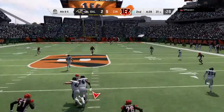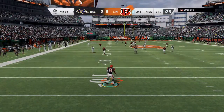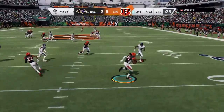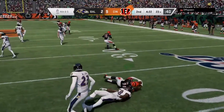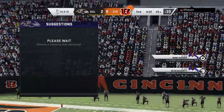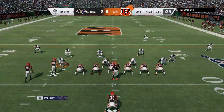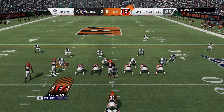And just a single punt for him in the loss last week as he sends this one away. This is taken at the 10. A good return there. Call it 13 yards. And the Bengals will take over here 1st and 10. The Bengals drive about to get going.